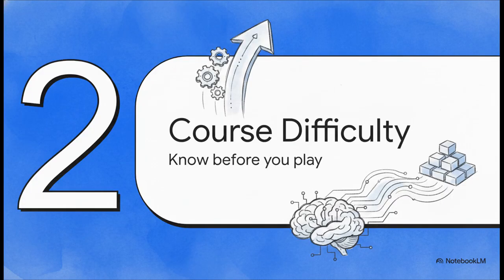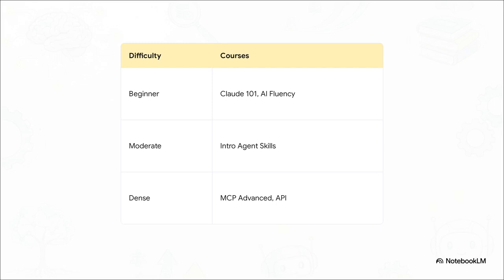Moving right along to Section 2, course difficulty. It is absolutely crucial to know how these courses translate to real-world implementation difficulty before you hit play. So we've categorized the whole shebang for you. Down in the beginner-friendly tier, we've got Claude 101, AI Fluency, and Introduction to MCP.